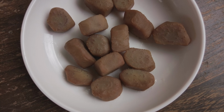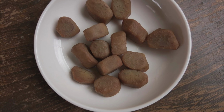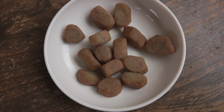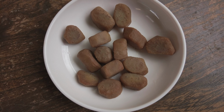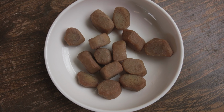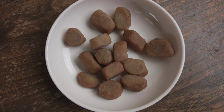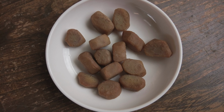So this is the finished product after boiling the Nuphar lutea, the yellow water lily roots, for about 7 times. I was a bit careful, just making sure I did that the first time, and this is the finished product after leaching what I believe are tannins. That's almost like sweet potato.